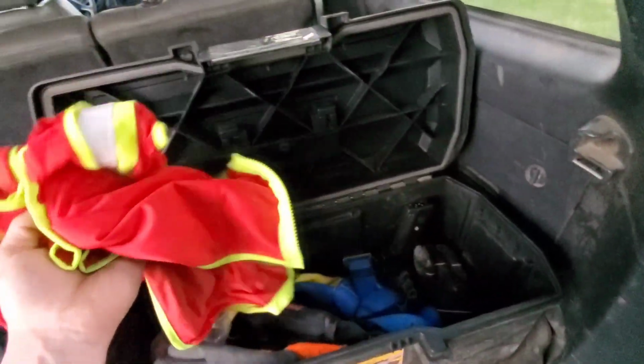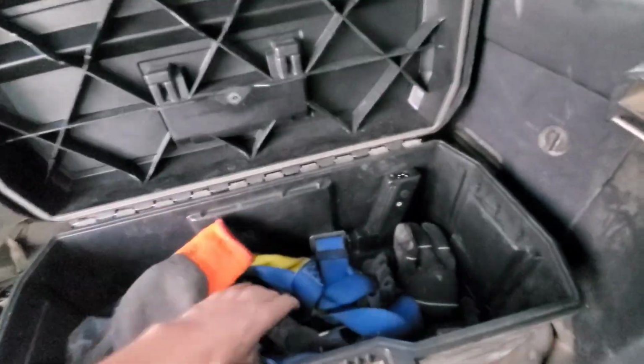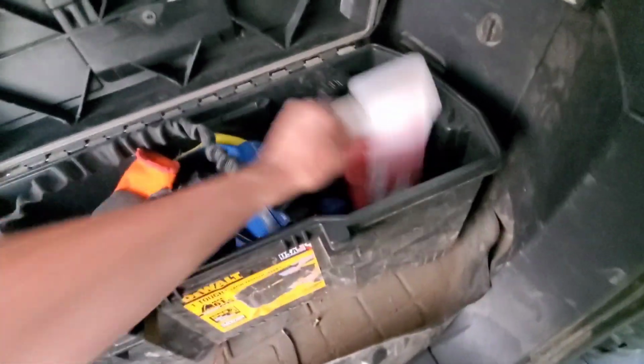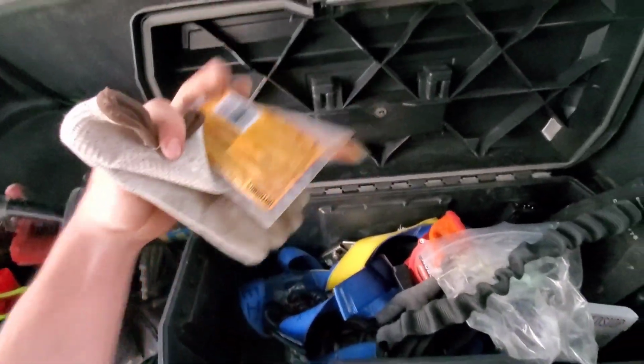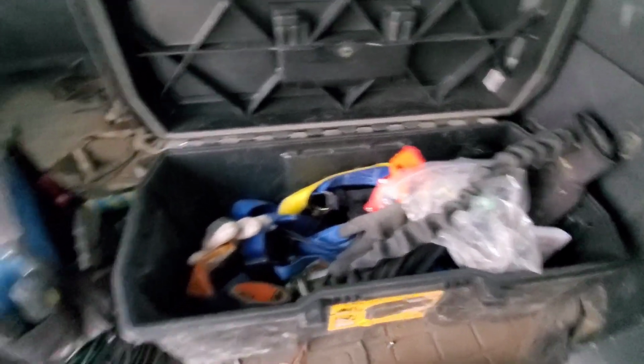Now, this box is kind of just a more general junk box. I have my high vis in case I decide to wear not high vis for one day. I have warm gloves. I have my harness. I have a timing light for messing with my car. Some first aid. And more warm gloves. Earplugs, glasses, PPE. More gloves and hand warmers. So, yeah, just kind of junk. I got some duct tape in here. All that stuff that you're going to want every once in a while.